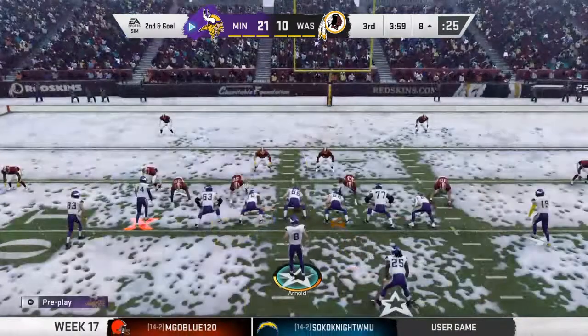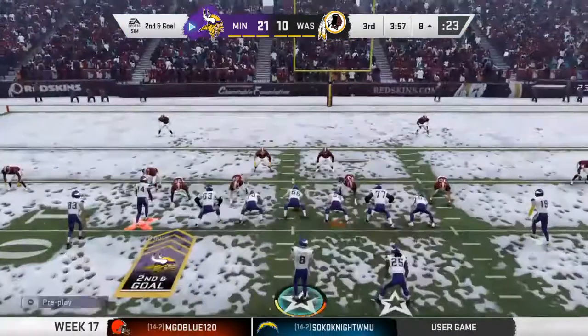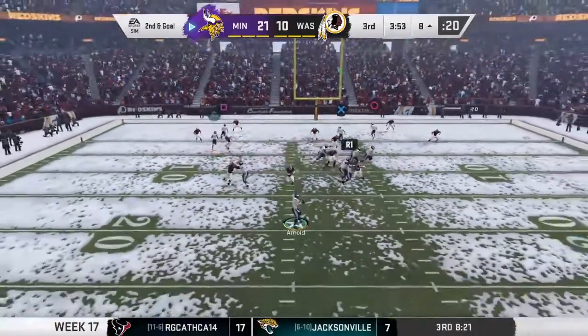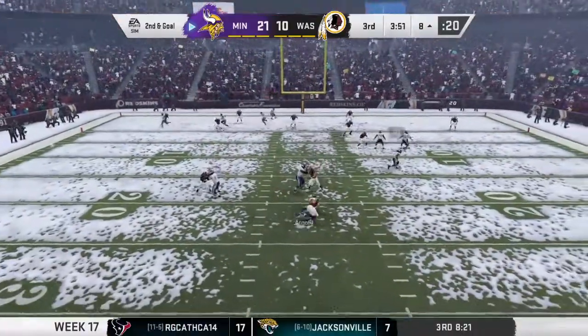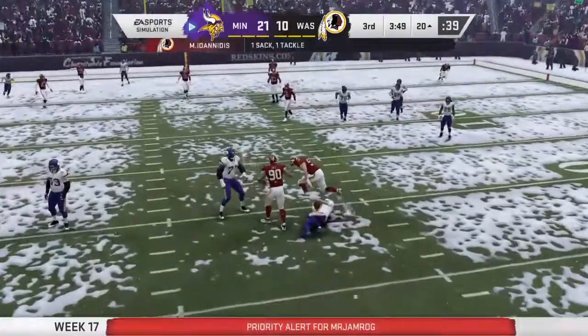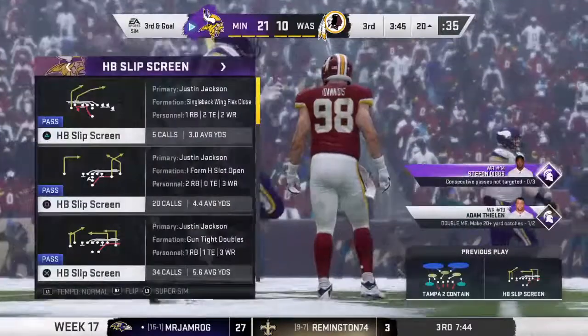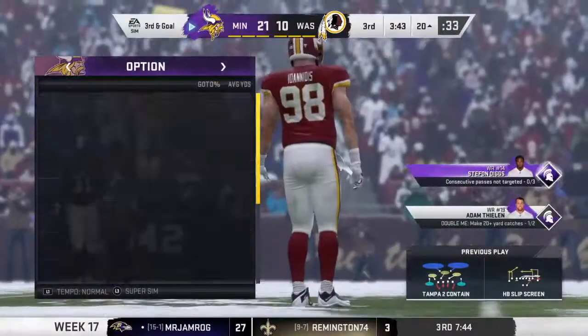Well, it's been the air game that's taken them down on this drive before they finally turned around and handed it off on the last play. And now they're looking for the big boys to get him in the end zone. Couldn't do it. He'll be hit and taken down at the 21. Matt Ioannidis in there to drop him for his 11th sack of the year.